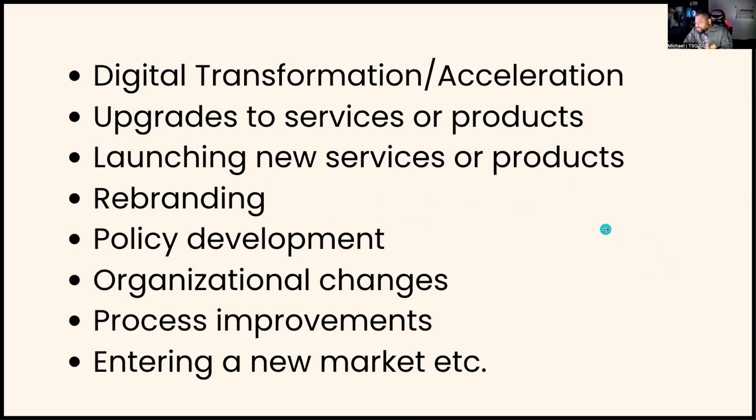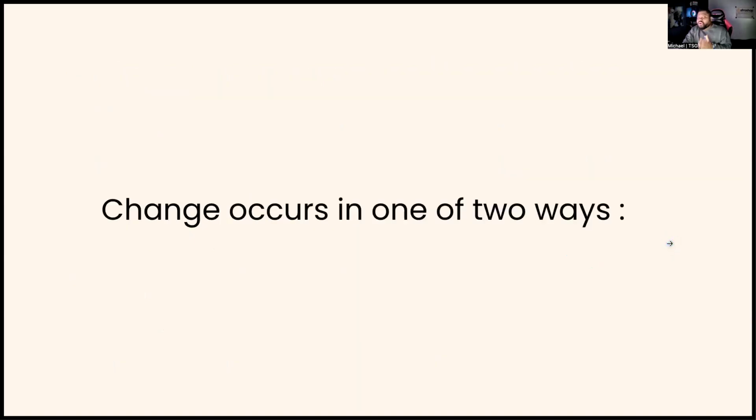They're trying to upgrade their service. They're trying to launch a new service. They're trying to rebrand. They're trying to change policy. They're trying to make organizational changes, process improvements. Some of them are trying to enter a new market. So change is always happening, whether you like it or not. And organizations that refuse to change will stay stagnant. And stagnancy means they'll be obsolete. They will eventually become obsolete. So companies are constantly undergoing change.